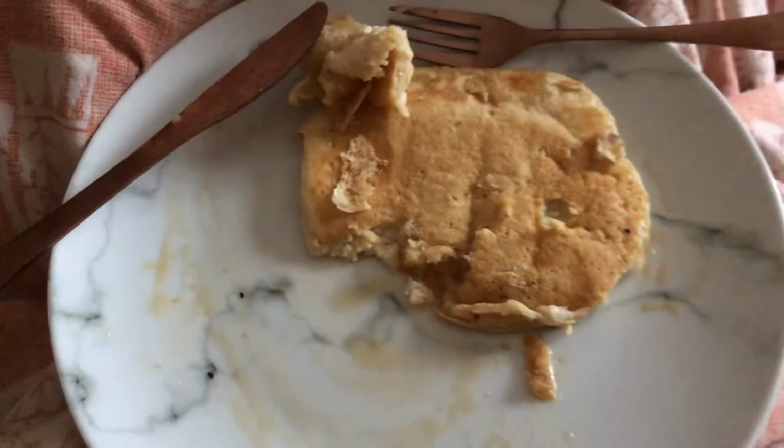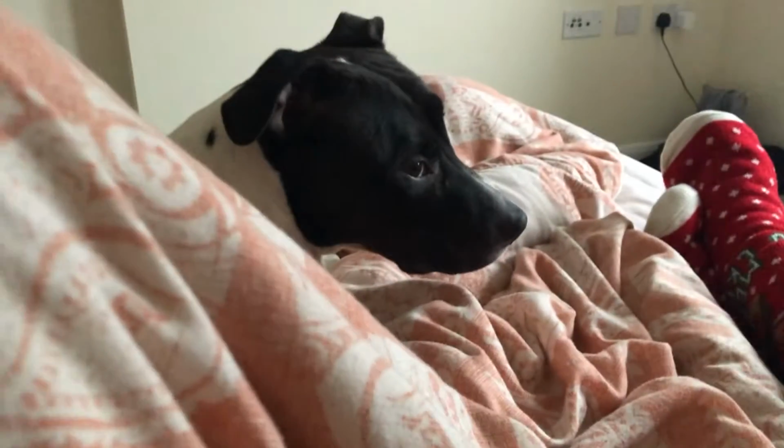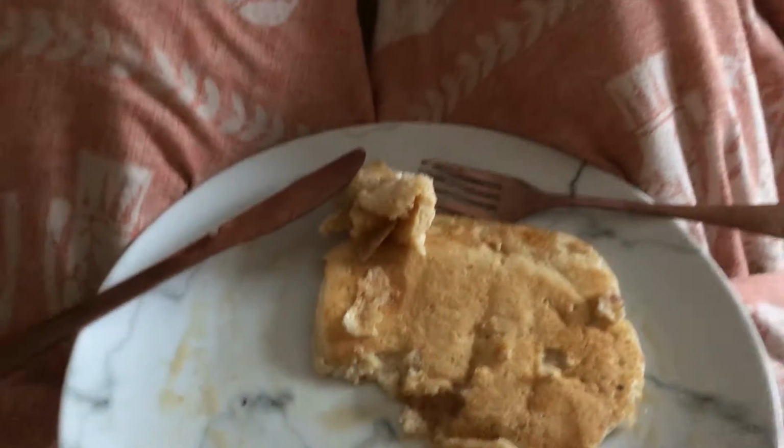So the next day was Sunday, and I actually ate half my food before I remembered to record it, but because pancake day was going to be on Tuesday, Nicole wanted to do a little practice run, so we had pancakes for breakfast. They're actually really good. Can't tell you what's in them though. I think it's just self-raising flour, white wine vinegar.